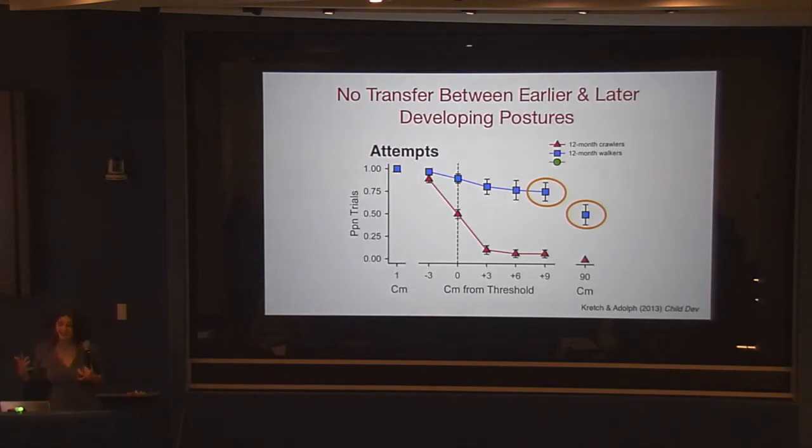This group is the same age as the crawlers, but they had not learned to perceive the relations between the height of the drop off and their abilities at their new locomotor posture. And now I've added in the 18-month-old experienced walkers in green. These guys perceive equally well as the experienced crawlers. So infants are coordinating perception and action through experience with each perception action system. Crawling experience is teaching infants to perceive affordances for crawling, and walking experience teaches infants to perceive affordances for walking. But there is no transfer from the earlier to the later developing posture.